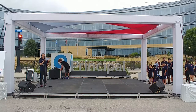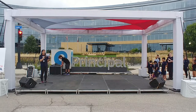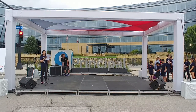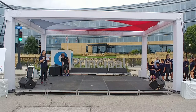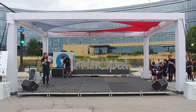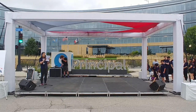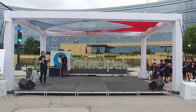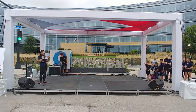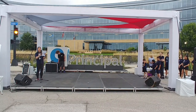Now, we are closing our performance with a dance called Welcome to Tokyo. As some of you are already aware, Tokyo is hosting the Summer Olympics next year, 2020. We are welcoming not only the athletes, but visitors from all over the world. This is a cheer dance for this exciting event.